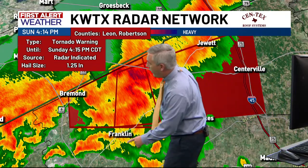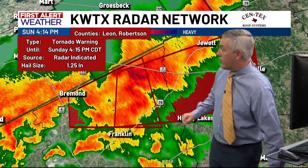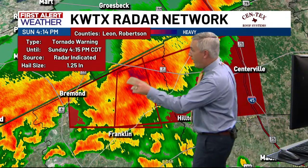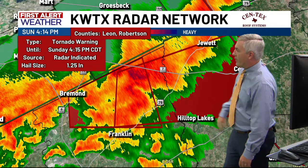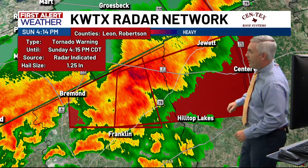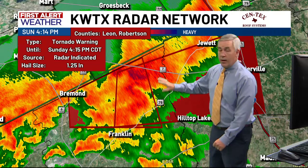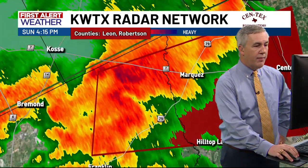So Franklin, you're no longer under a warning. Bremond, you're under this official one that runs for another couple of minutes, so it's about to be dropped off. And then now the new concerns are from the northeastern parts of Robertson County and a good portion of Leon County, north of Hilltop Lakes. The Marquez area is an area we're watching very closely. You can see that one warning has been officially dropped.